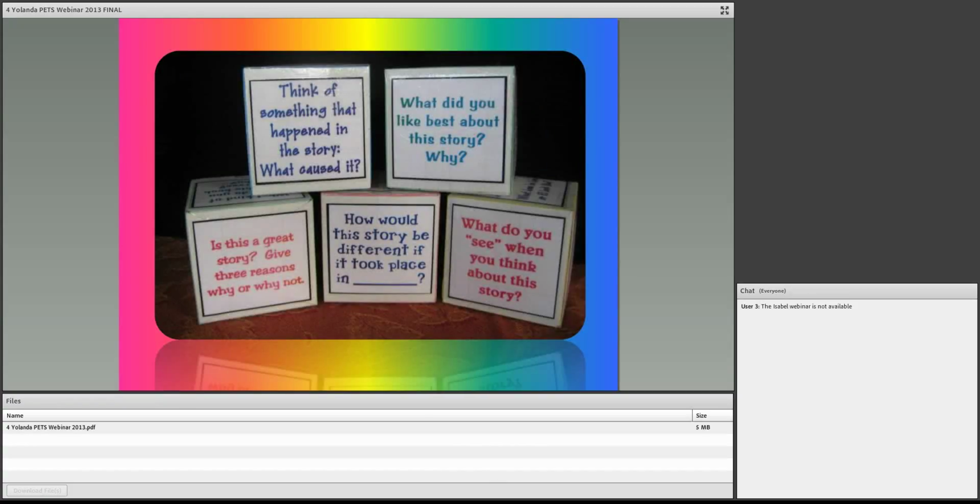I actually put these on the sides of big boxes. But having cubes is really great for students, I think, because it changes that habituation of always the same kind of approach, and it becomes kinesthetic for those kids that want to hold something. So these were just some gift boxes that I picked up at a local store, and then I just put those questions on the sides of the boxes. And it can be used with any of the trade books that students are reading when you're sitting around doing story time.